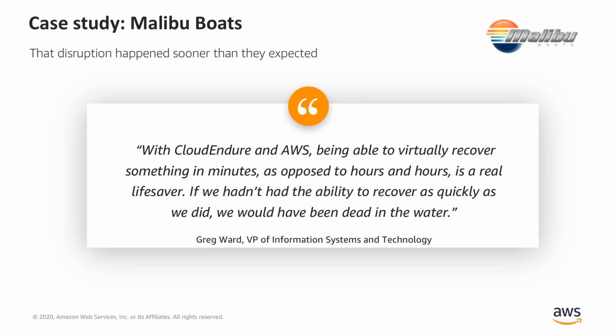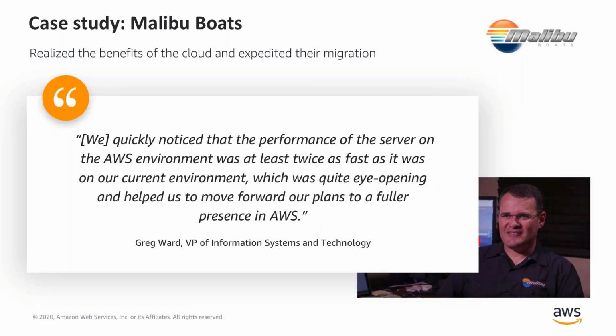As luck would have it, shortly after implementing CloudEndure DR, they had a disruption. They experienced a server outage that was running mission-critical applications. Because of that outage, Malibu Boats realized a few things. CloudEndure DR enabled failover to AWS in minutes, so they didn't have to shut their factory down. They were able to roll back to a previous point in time prior to the server corruption. And while running in AWS in recovery mode, their server had 2 times faster performance with the same machine specs. This was an unexpected benefit that actually led to a business decision to significantly expedite the migration to AWS. They had tested the process and gotten comfortable through the initial migration, and then real-life failover and failback, so they knew the cloud was certainly the way to go.